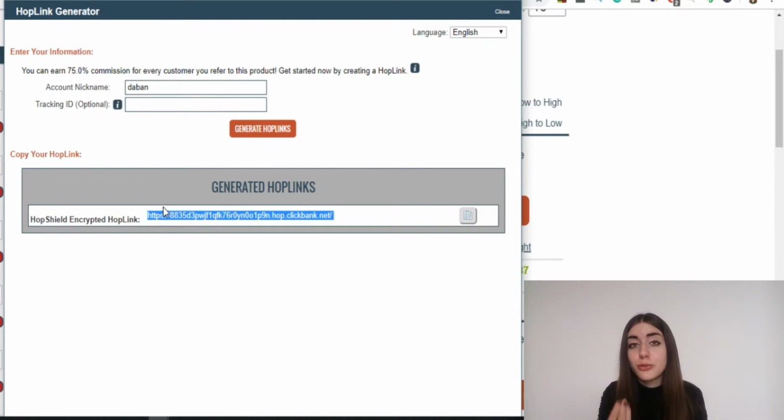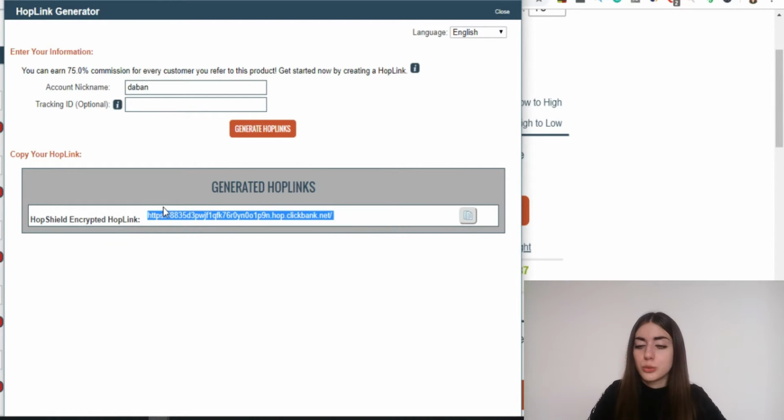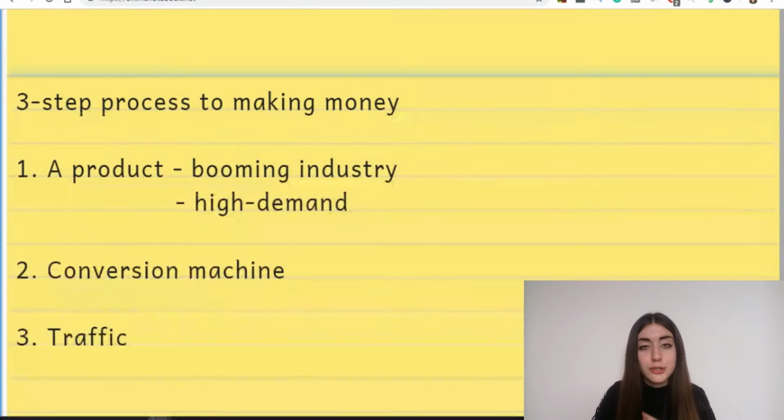So this is why we need to follow this model right here. This is why we need to have component number 2, which is the conversion machine. So let me actually show you what it looks like.